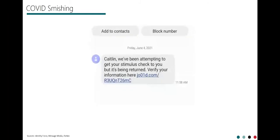And then the other example. In this example, the criminals know the person's first name. And it says, Caitlin, we've been attempting to get your stimulus check to you, but it's being returned. Verify your information here. So if I'm Caitlin, I definitely don't want to miss out on my stimulus check. But also, if I'm Caitlin, I am definitely not clicking on that link, because it's probably a malicious link that's going to load some bad software onto my phone.